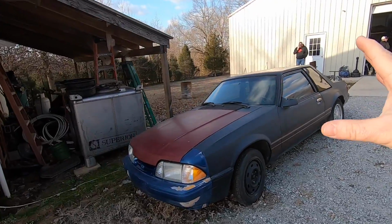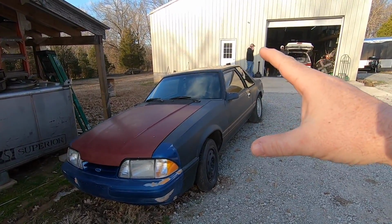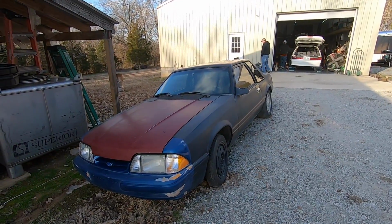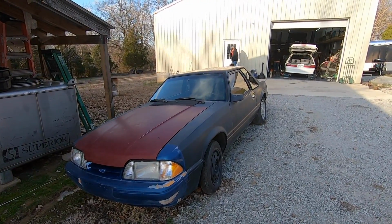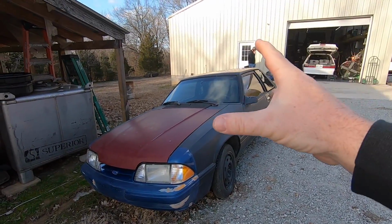The only thing that's making it easy to give this car away and not want to just keep it for myself is because I can't wait to see the look on someone's face when I deliver it to y'all. It's going to be freaking awesome. I cannot wait, guys. I'm telling you.